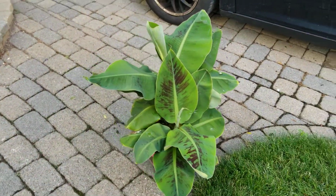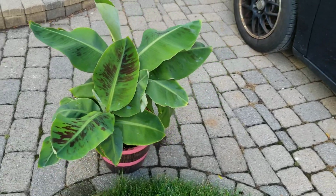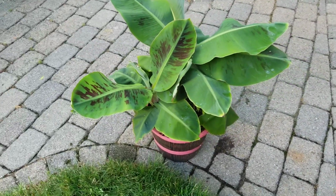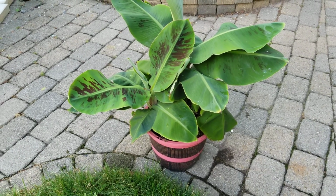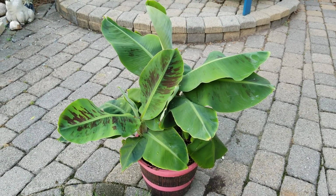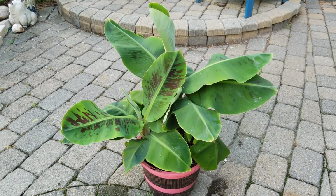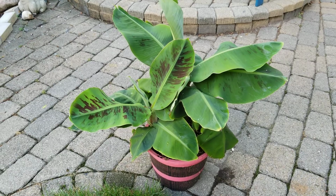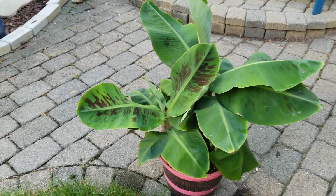This is just a regular banana plant that I bought years ago for $6 at Home Depot. Tiny little Cavendish dwarf banana. It's since grown, divided, been in rough shape, fallen back, come back again. By this point in the summer, every year it comes back. It obviously needs to be divided again. I just haven't gotten to that yet.